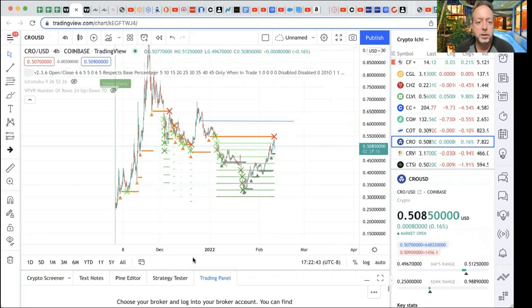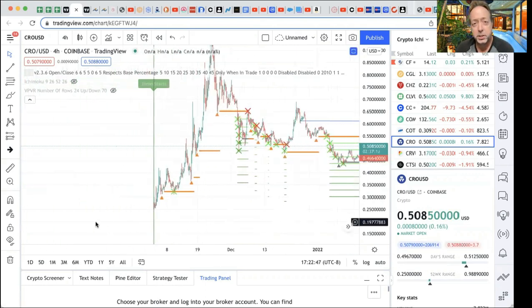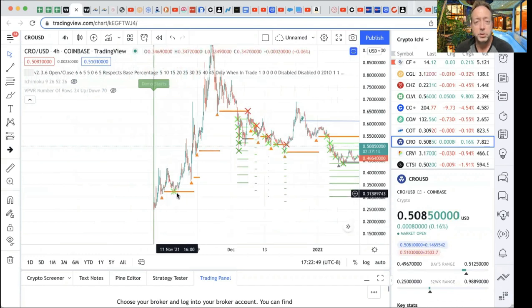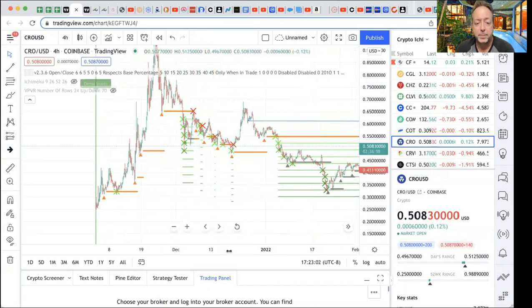Okay, so here's another indicator. More often than not on this indicator, when price action drops below the orange line, for those of you that are new, keep watching. Your heads are going to explode. More often than not, when price action drops below these orange bars, it bounces back up. It's just a waiting game.